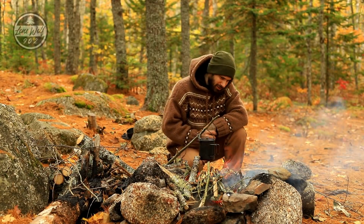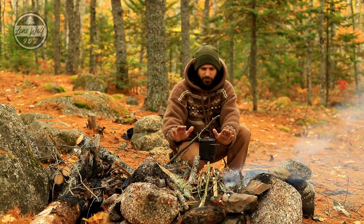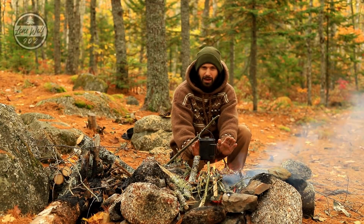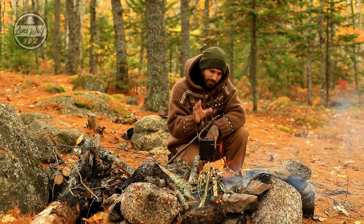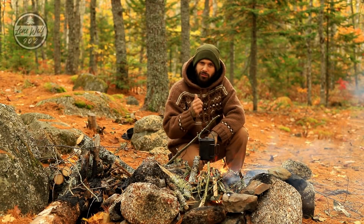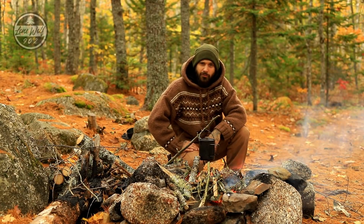So I'm going to bring this up to a full boil. It is putting off a lot of heat, and it's that time of the year now where sitting next to the campfire is actually enjoyable. So get that boiled up. While it's doing that, I might as well get my coffee kit out and start on the coffee beans.